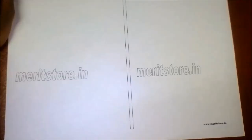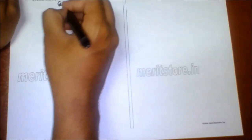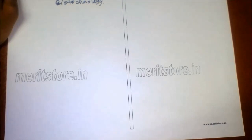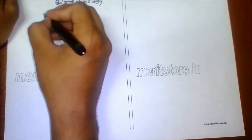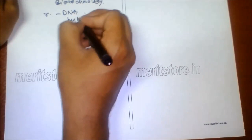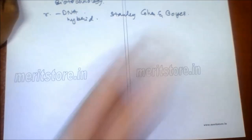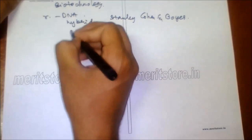We'll study biotechnology, its process and application. Biotechnology is a branch of biology which deals with the technique of using live organisms, enzymes or biological processes to produce products for human welfare. The DNA produced through this is rDNA technology or recombinant DNA technology, which is also known as hybrid DNA, given by Stanley Cohen and Boyer. rDNA is also known as chimeric DNA.